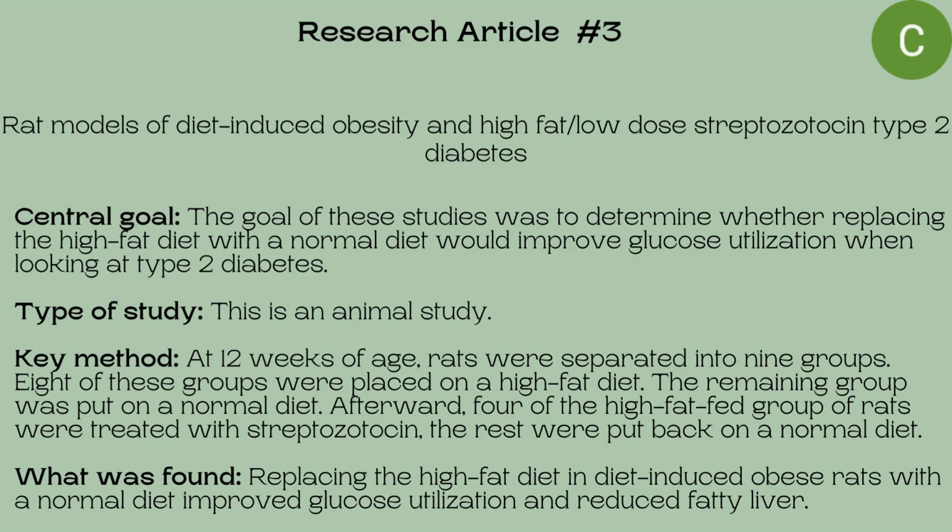At 12 weeks of age, rats were separated into 9 groups. 8 of these groups were placed on a high-fat diet. The remaining group was put on a normal diet. Afterwards, 4 of the high-fat fed groups were treated with streptozotocin. The rest were put back on a normal diet. Replacing the high-fat diet in diet-induced obese rats with normal diet improved glucose utilization and reduced fatty liver.